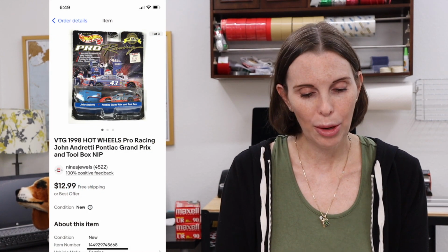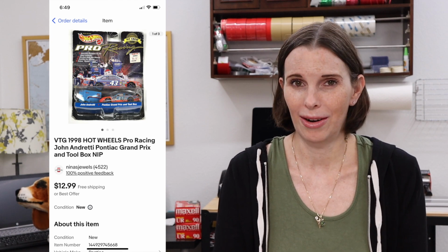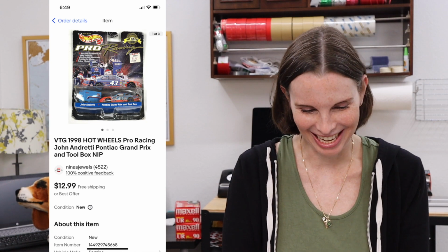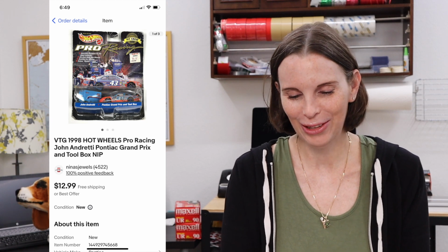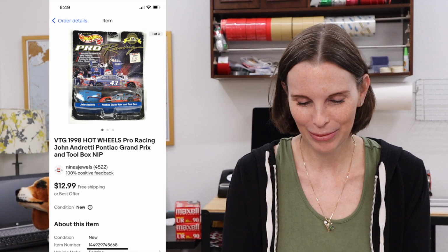Next up was a vintage 1998 Hot Wheels Pro Racing John Andretti. I guess it was a car. I don't really remember. You'll see on the tile over here exactly what it was, but it was new in the package. We got this at a garage sale for $1 and it sold on offer to buyer for $10.38. We got positive feedback on that.